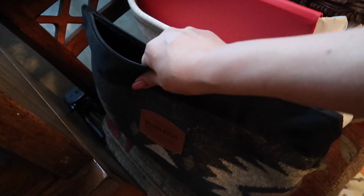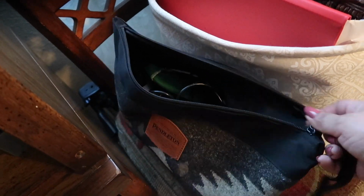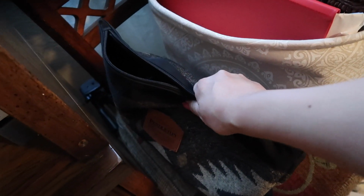This right here is my Pendleton from my aunt, and I carry all of my electronic gadgets in here, so it's all in one place.